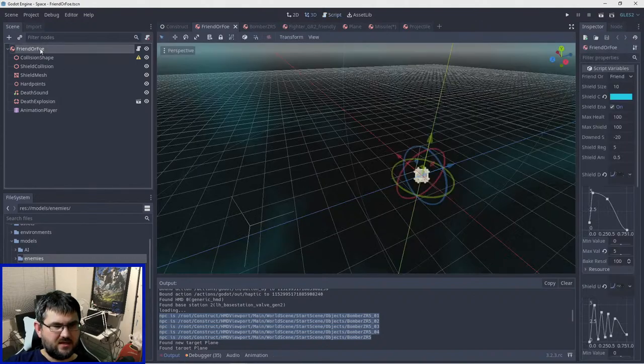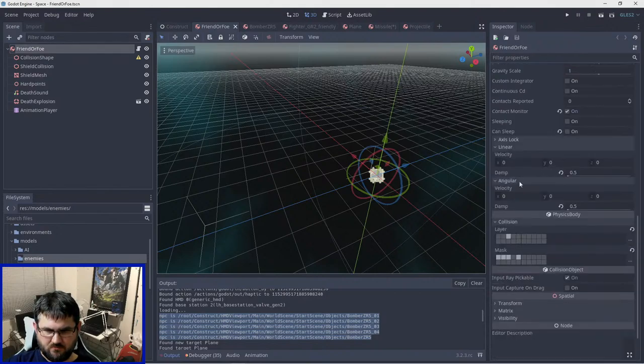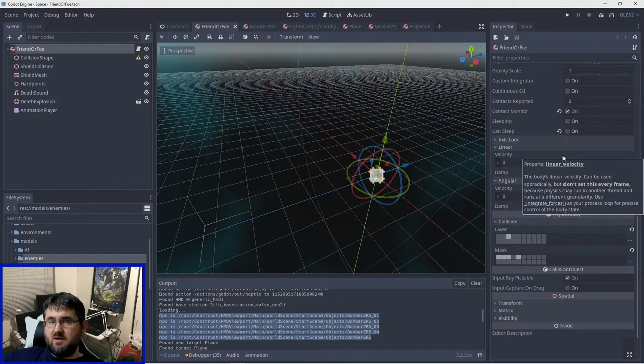Now, when we look at a rigid body, we have our linear velocity here, which is the current velocity that we're traveling at. In theory, you would assume that is equal to the velocity that we calculate, maybe slightly more or less depending on how we're accelerating, because it's the velocity that we're going at, or if we just bumped into something, it's the velocity that we end up with. And in that respect, it makes a lot more sense.